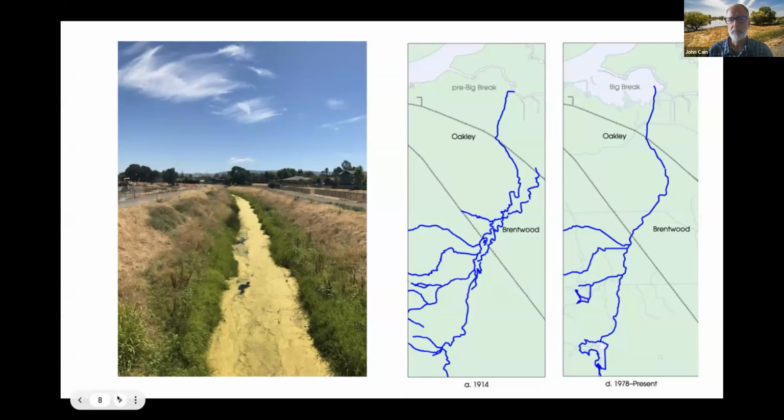So we sort of thought, well, we should think about what the watershed was like historically when we drew the boundary. And over on the left is a picture of a reach of the creek in the city of Brentwood, I think roughly in 2017 or 2018, before the construction of the Three Creeks project. Pretty dismal. And the water quality visually has gotten worse over the years from when I got started in around 2000. Next slide, please.